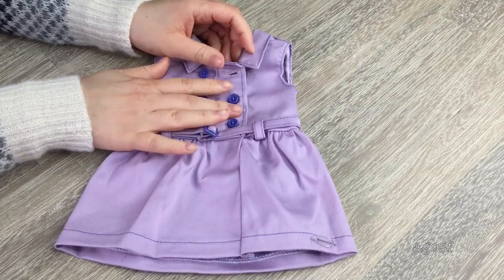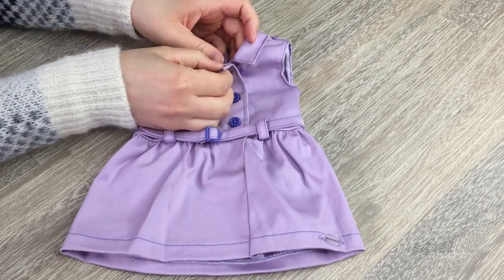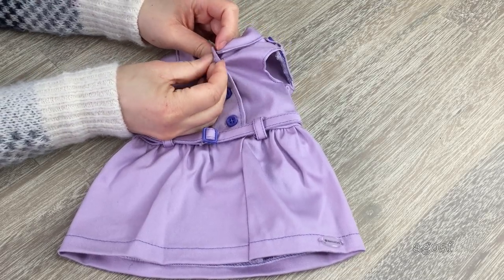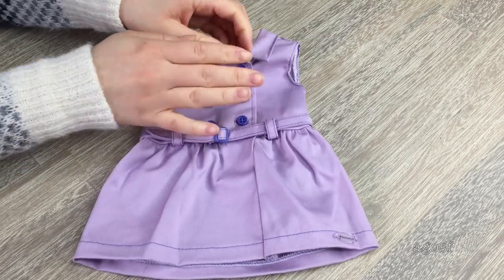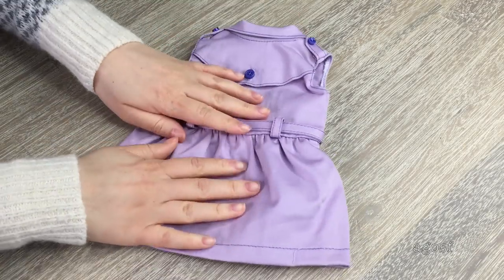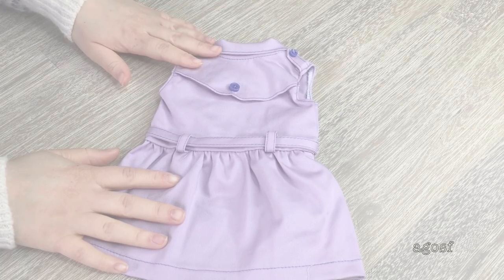And I love how these are a deeper purple color than the rest of it, or like a blue purple, and it just gives it a perfect touch because there's not much design to it, but I think this is just such a gorgeous piece. So let's put this back on and let me show you guys the back. You can see it's so nice, and there's some extra buttons for decoration on the side.